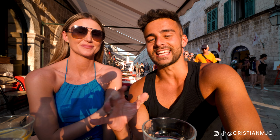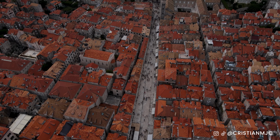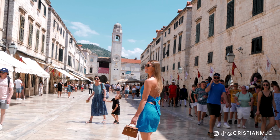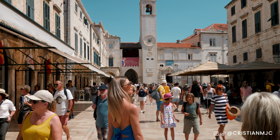The first thing on that list is book a walking tour of the Old Town. We're actually in the Old Town right now, and this is Stradon, the busiest road in the entire city, and you can see there's so many people everywhere, and this is just an absolutely chaotic place.